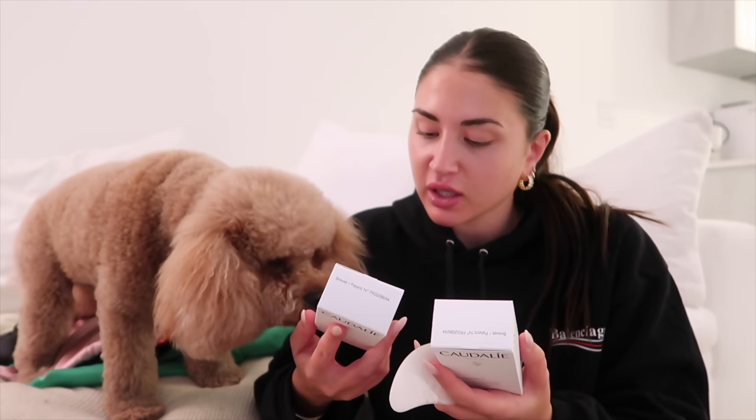From Caudalie, we got this situation going on. And then we got the Vino Perfect Serum, Radiance Serum. So two of the same product, and then the Gua Sha. And then I got a bunch of these bracelets. I'm actually really excited. Oh, and I got an anklet. I ordered these myself. I'll have them linked down below.